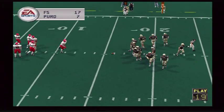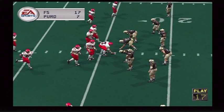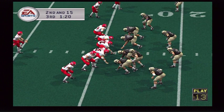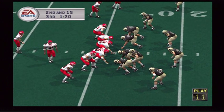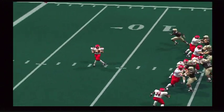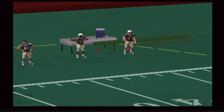Second and 15, ball on their own 16. Number 15 is back in the gun. Number 15 steps back to pass. He lobs it left. Incomplete.